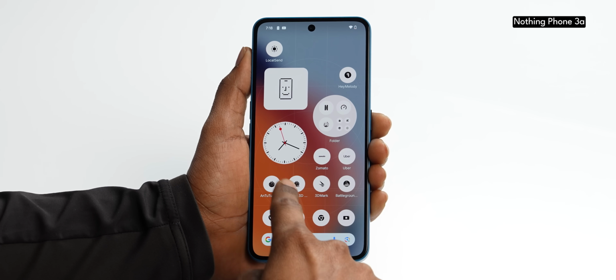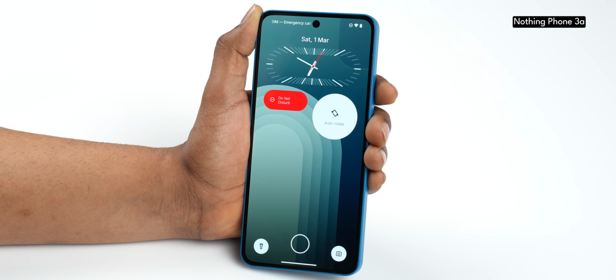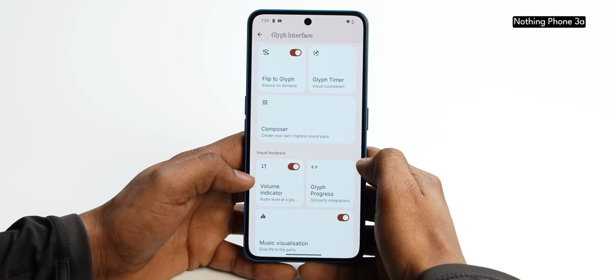What I feel about Nothing OS is that it's definitely better designed and looks more premium for sure. And you also get some really nice feature touches as well. For example, the fact that you can have quick settings on the lock screen, and the fact that you of course have glyph lighting, which definitely gives you an added functionality.